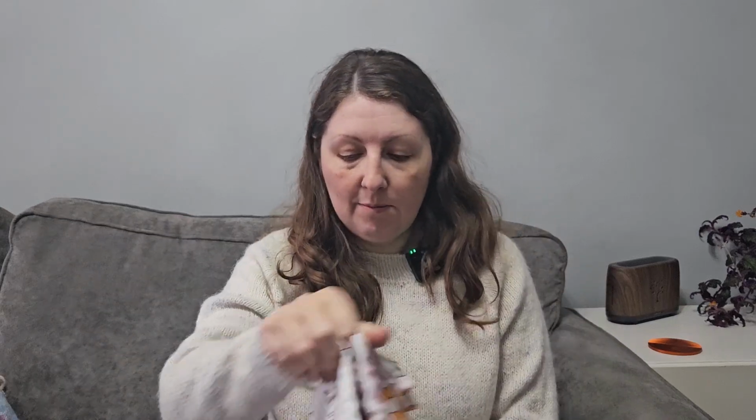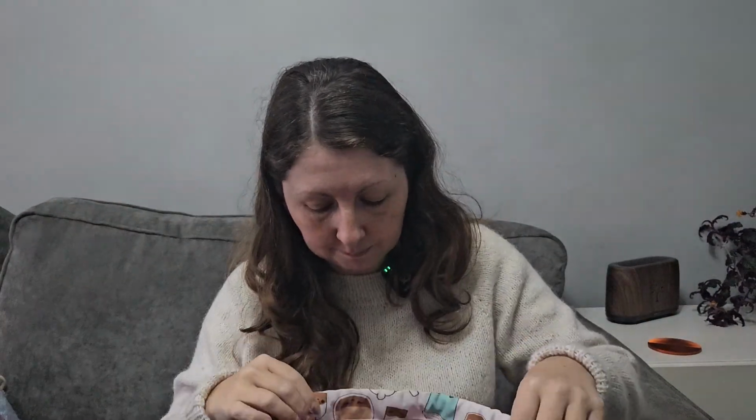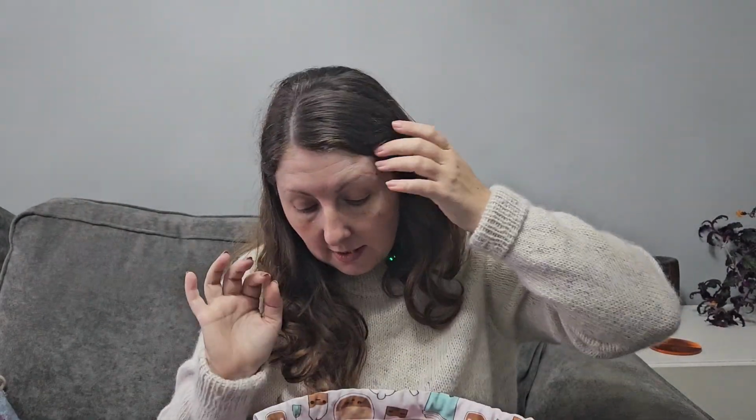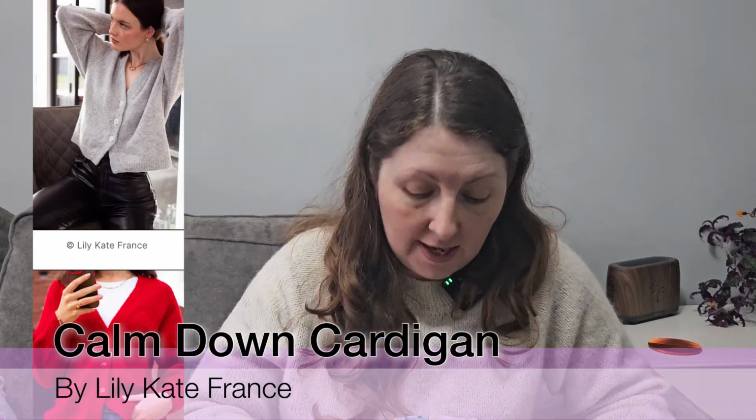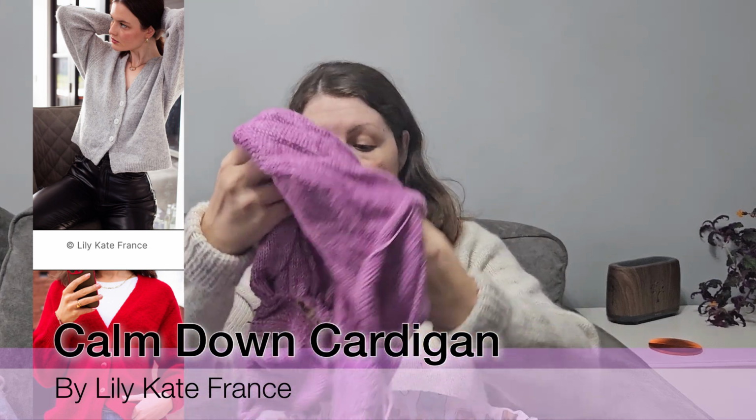So the first project that I'm going to talk to you about is in my lovely, you've seen it before, my main project bag at the moment. It's the one from My Creative Garage. Absolutely love this bag. And I absolutely adore this yarn and this project. This combination has been absolutely fantastic.